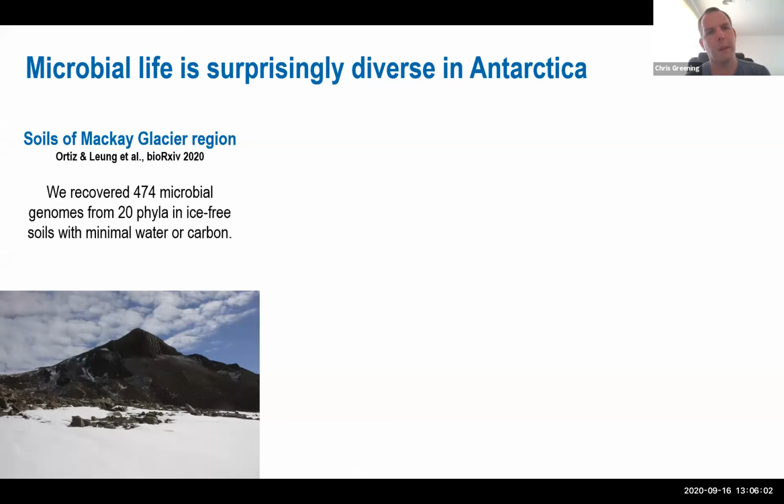For instance, in this study that we recently put on bioRxiv on the Mackay Glacier region, we were able to get over 400 microbial genomes from 20 different phyla in ice-free soils where there's such minimal water to sustain photoautotrophs, and there's very little carbon to sustain heterotrophs. So for some reason, nonetheless, life can exist there. So we wanted to figure out why.